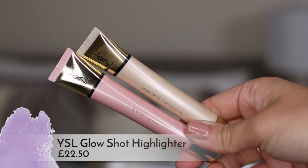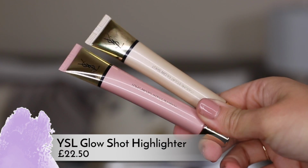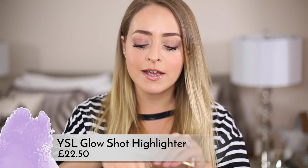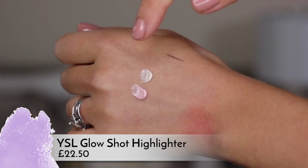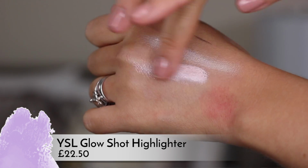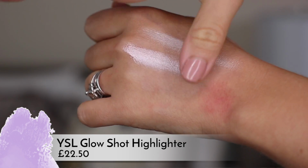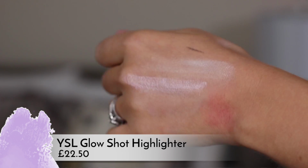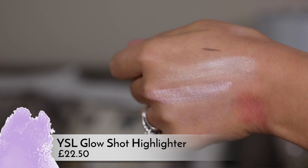And then they're also launching these Touche Eclat glow shots this month too, which are really nice. They're quite subtle though, so if you are the kind of girl that likes a full-on highlight, you'll need to either build them up quite a bit or they're probably not for you. So they come as a cream like this, and then you blend them out. I've just put on way more than I needed, but you blend them out and it's a really beautiful kind of natural liquidy cream highlight.